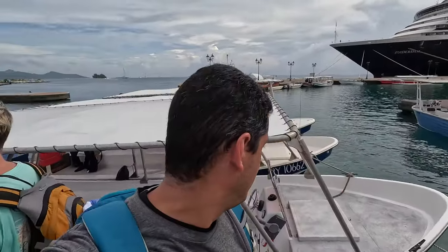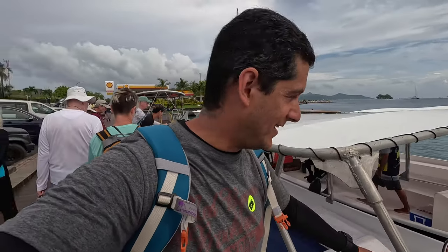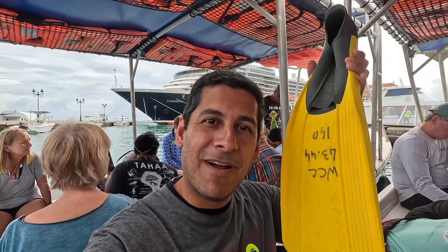Well, we made it to the boats, and this is it. We've got three boats tied to each other, and I guess they're just gonna load us on one by one and head on out to the drift area. Got my fins, got my snorkel. We're getting everything signed up and ready so we can take off to the beach and do some drift snorkeling. So next time you see me, I will be heading to the beach.